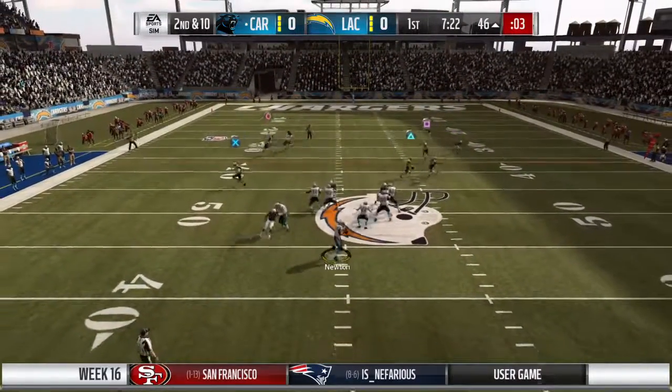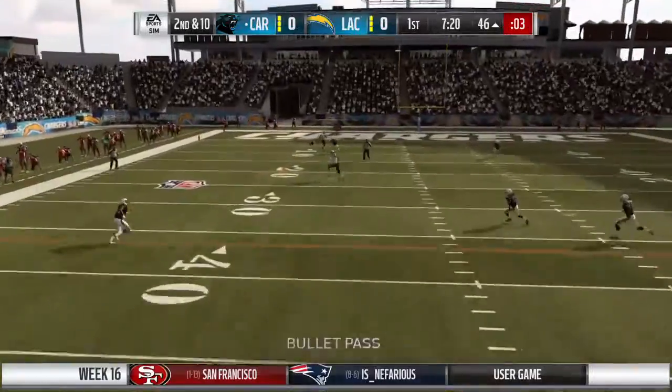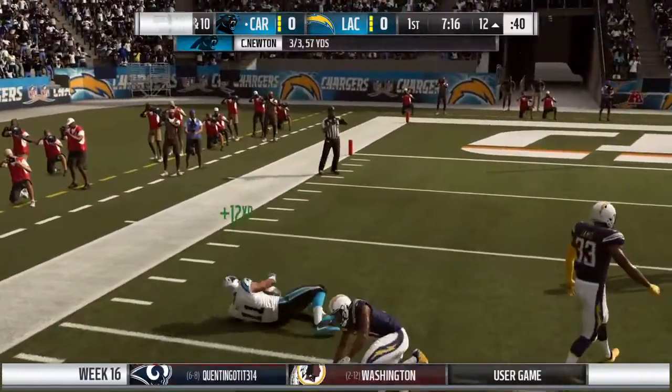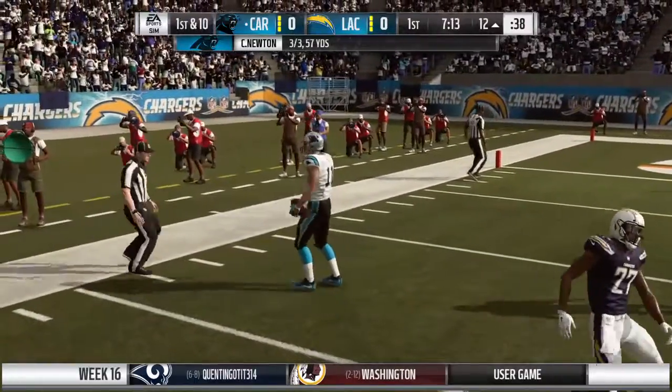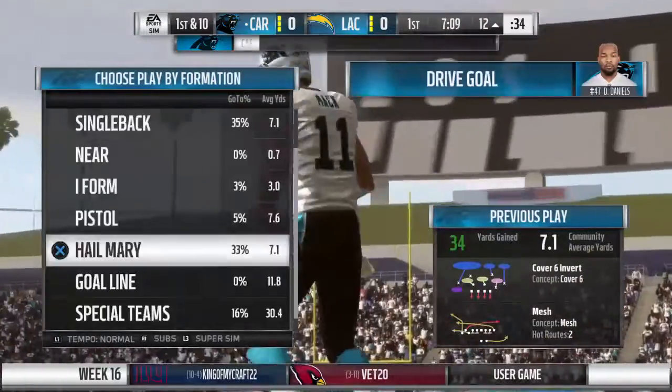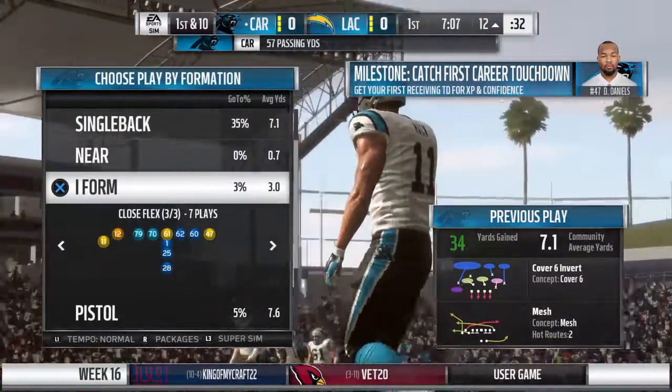On second down, here's Newton. Throw left side, complete. That's Mack. And he gets this one inside the 15, just a yard or two shy of the 10. An excellent pickup of 34 yards.